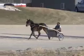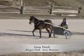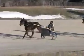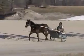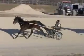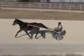You wouldn't take 3,500 today? No, not today. Okay, now you also have Jane Mash, an Angus Hall filly, 30,000 out of Harrisburg. Yeah, she's a nice filly. She's a little tricky, just trying to get her to steer a little better, but she can trot a lot, and I like her too. Both them fillies are pretty nice fillies.